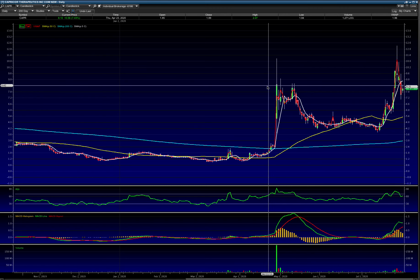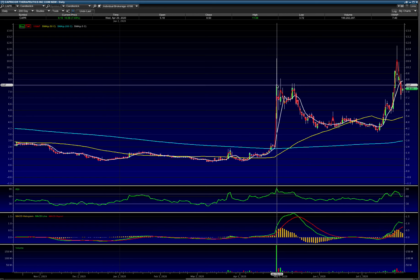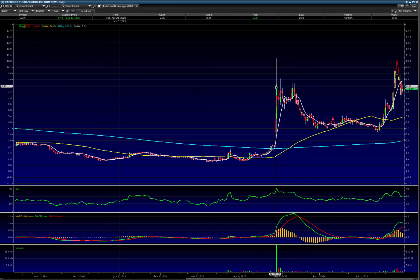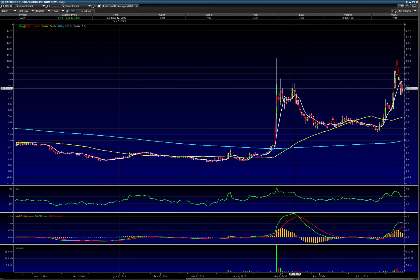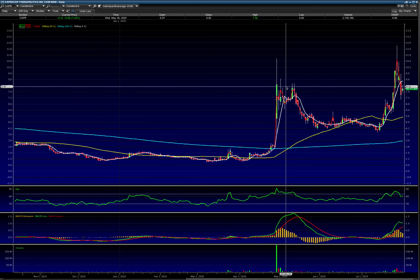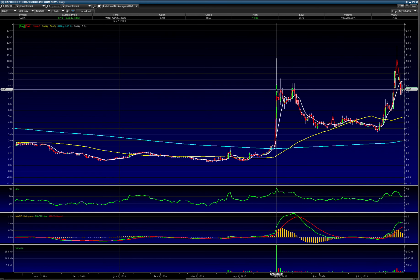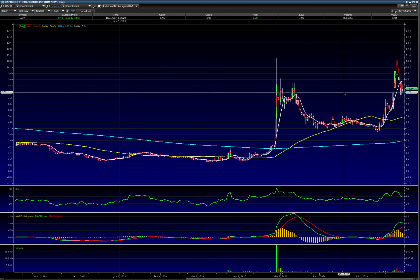Formed resistance around 8.50, from 8.25 to 8.50. Formed the top of this, the body of this candle, as well as these two, right? So that's where we are right now. So the question to me is, are we going to turn this previous resistance point, 8.25, 8.50-ish range, into support? And are we going to start building up?